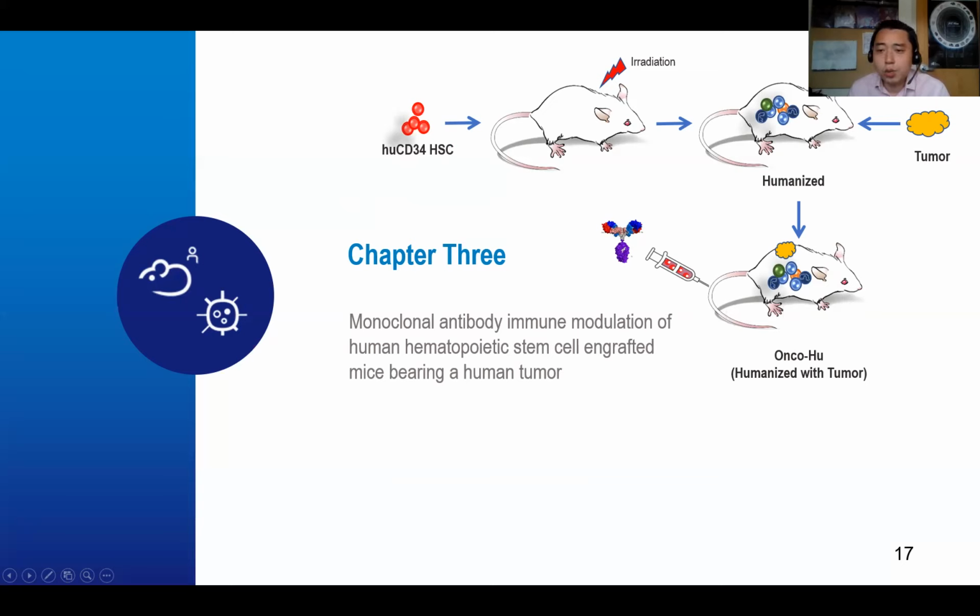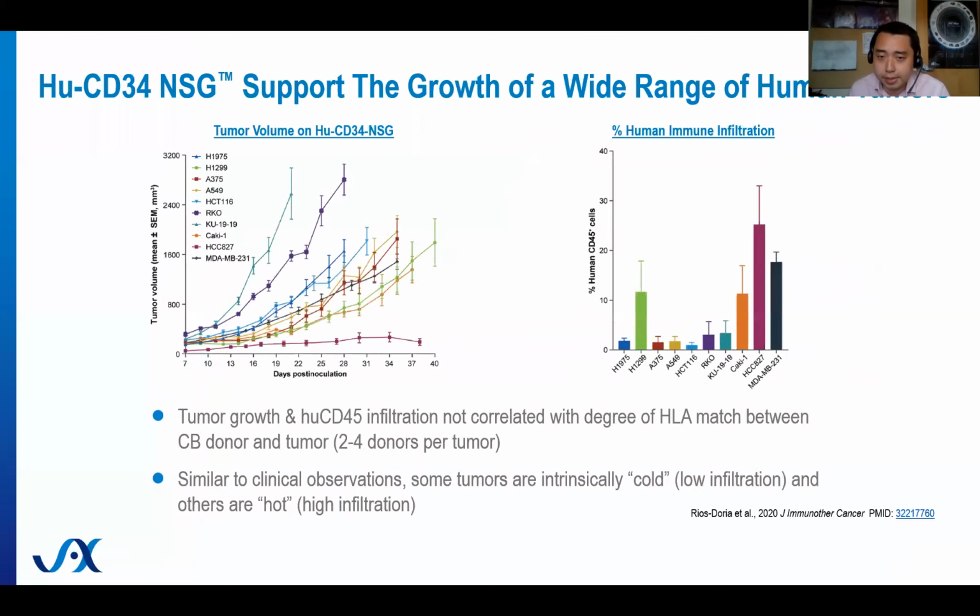So again, the first question you may wonder is, can we co-engraft the tumor in a humanized context? And the answer is yes. From our studies, we have engrafted different PDX models into the humanized context, and we do find the PDX models can grow at different growth rates. And the ratio would be around 85 to 90% of tumors being able to grow in the humanized mice, no matter the MHC match status.